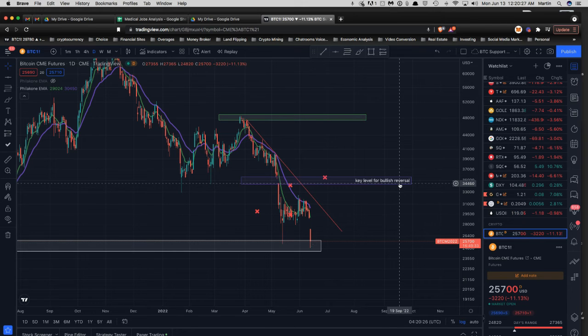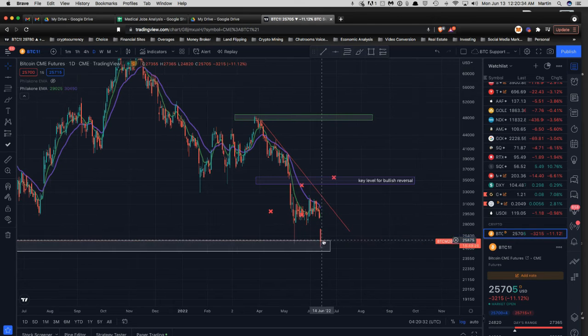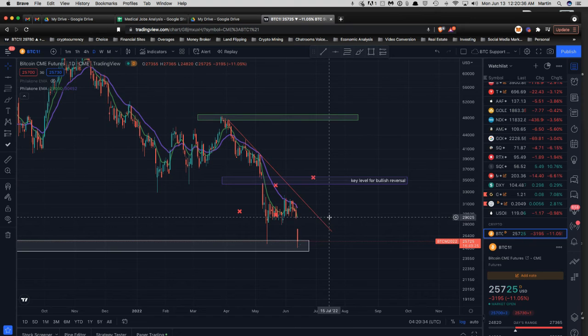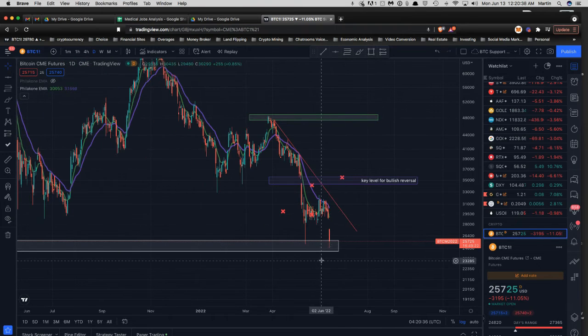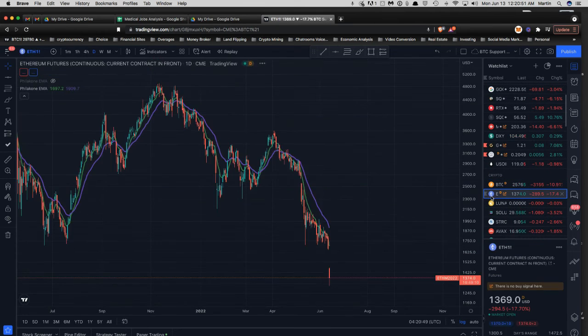Because right now, we're kind of just going sideways, right? We're going kind of sideways since the 11th, have this big dip. Again, don't be surprised if we rebound from here and go back up to 28,000. It's very possible. It's likely even. Okay, so this is where we're at with Bitcoin. It's still all bearish. It's bearish news. Everything is bearish. Don't get it twisted. We have a long way to go, more than likely.